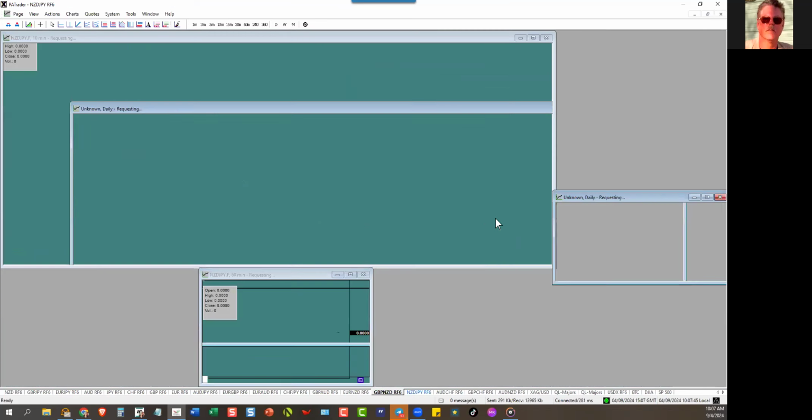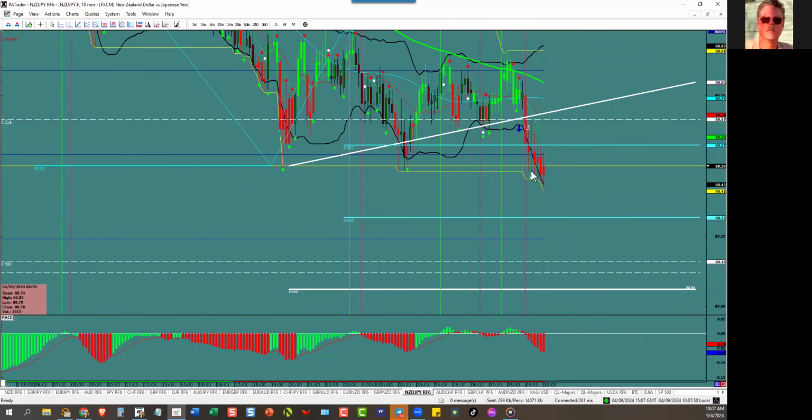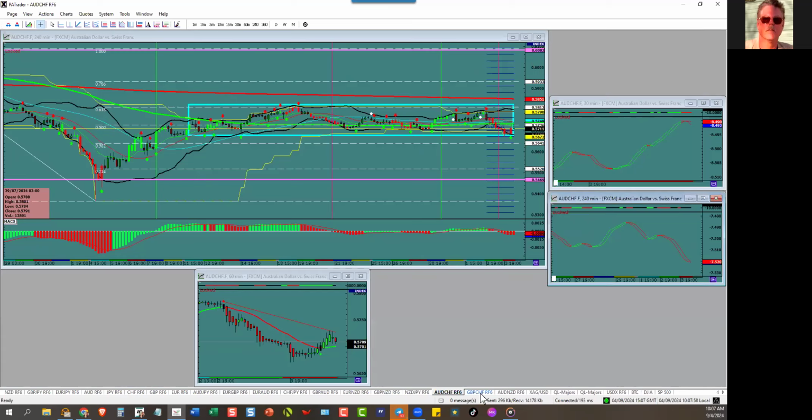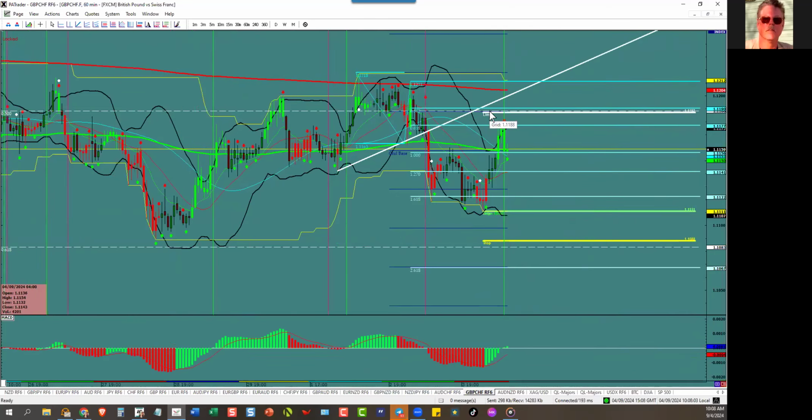New Zealand yen underway. We've got a live trade. We're in trade two now down here, looking for 8906 down there. Aussie Swissy, we can't trade it because we don't have a big enough ATR. Pound Swissy just missed its ATR by about 6 pips, it looks like, that's all. And coming down pretty hard right now.